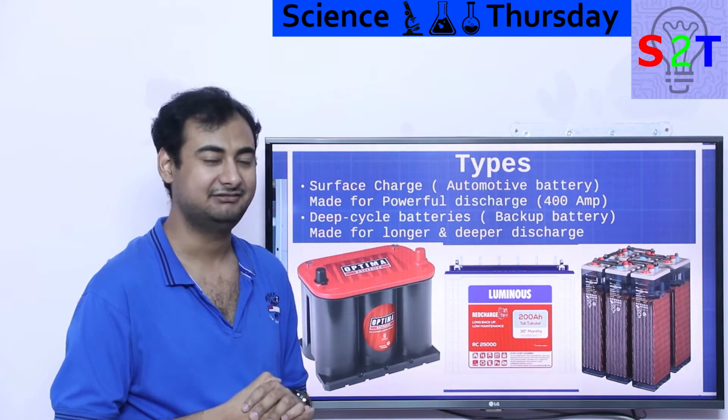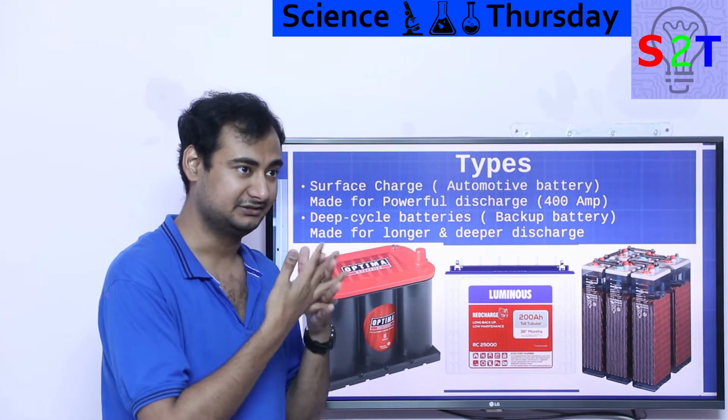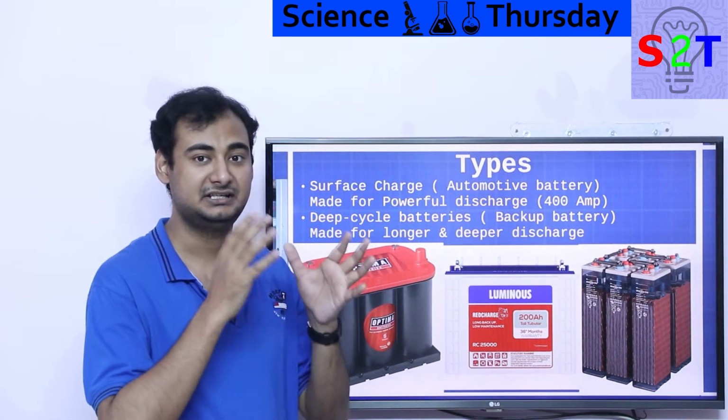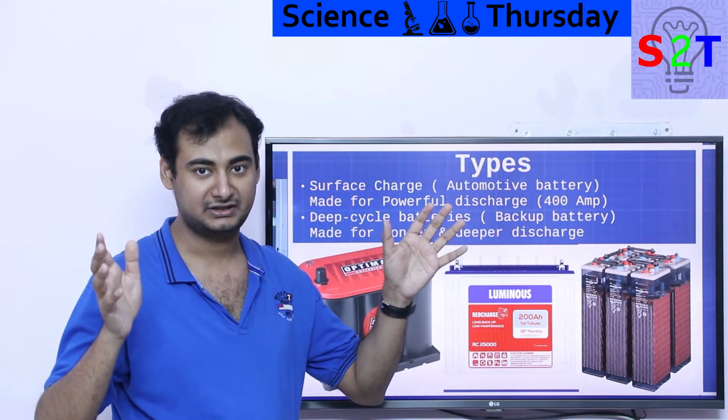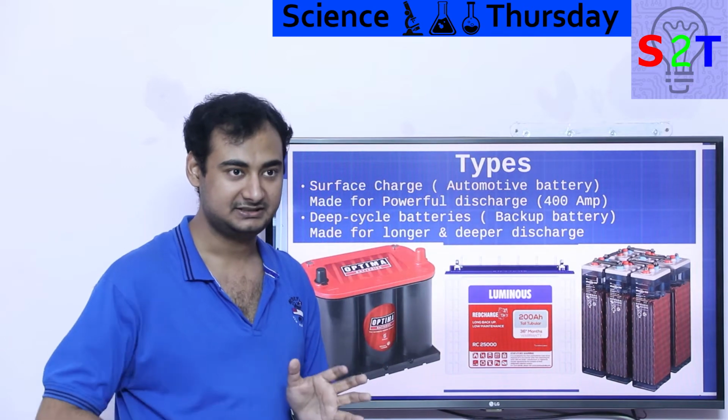Like, it was ludicrously heavy, but it does have power. And what does that power mean for us? That means, in case of my UPS, whenever the power goes off, and if I have too many components running at the same time, it can handle that spike. It's like, okay, I got this.